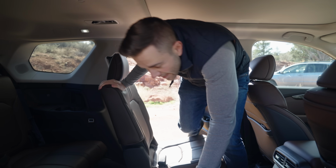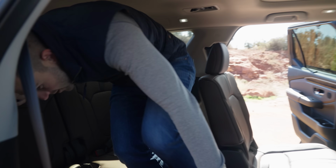And the other benefit of putting the seat back there in the cargo area is that we now get captain seats in the middle row. You can crawl back here pretty easy, actually. You know what? Not too bad.